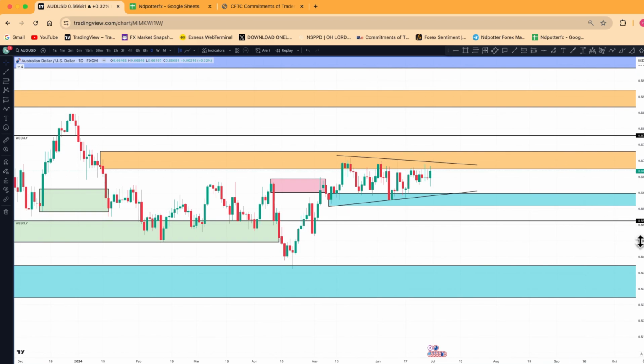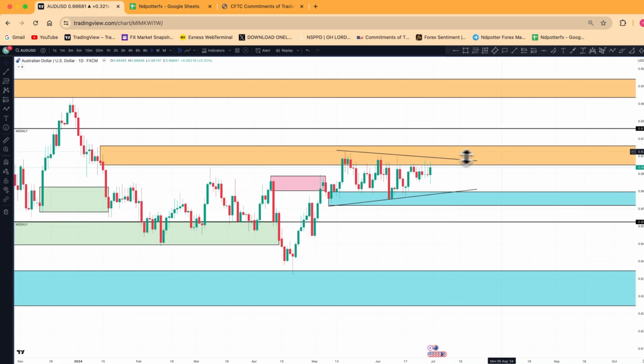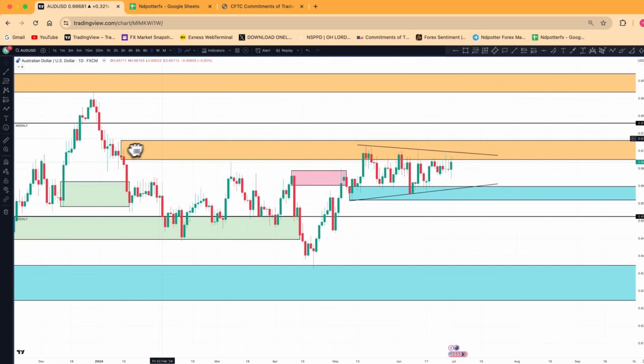This is the only pair that is not rhyming with the others, because AUD has been aggressive to the upside. Even on AUDCAD, the market has been going crazy without making any major move. But New Zealand CAD, which I actually called out, is doing well. AUD has been different. This area here has been consolidating, and this market has been at this supply zone for a very long time, pushing to the upside and to the downside. Then we have this triangle here, and I'm expecting to see something like this.